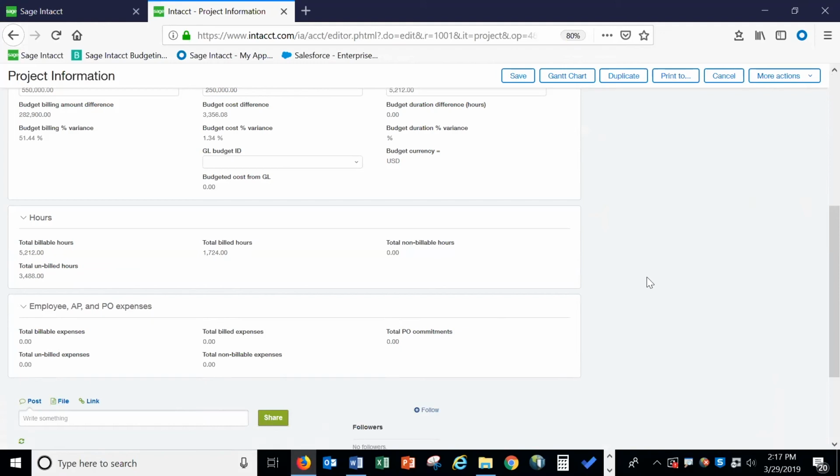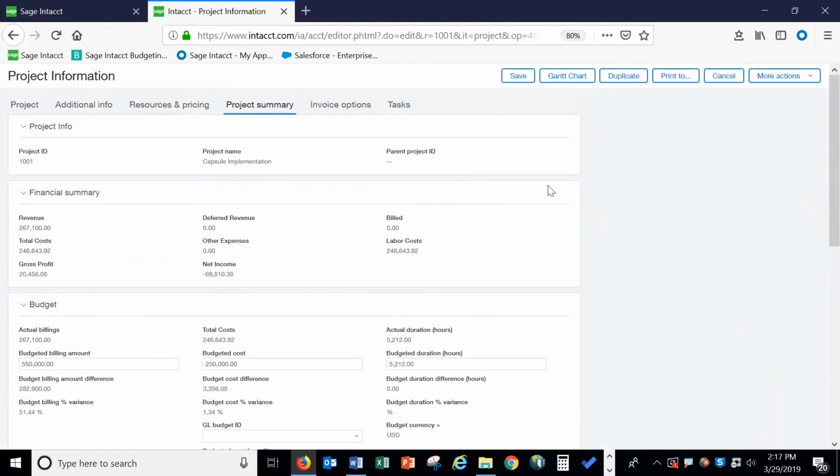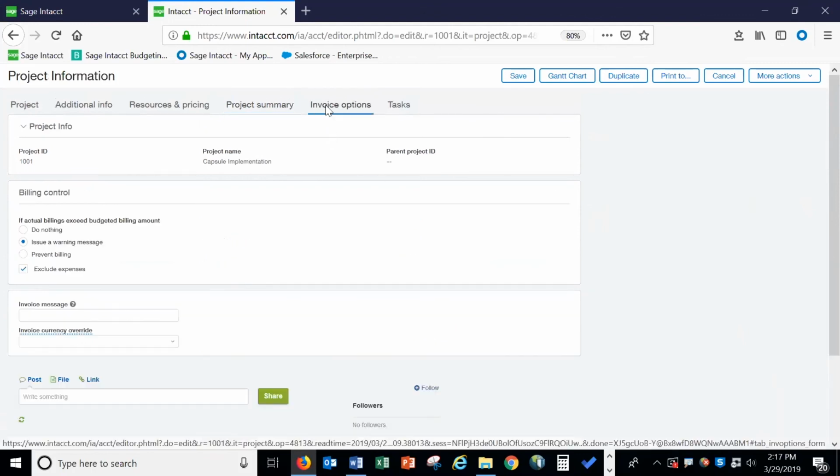Also showing me what's coming in from other parts of the Intacct system, like timesheets, expense reports, purchase orders, AP invoices, etc. Let's finally look at some invoice options. Our invoice options allow us to establish some controls about how we want to invoice our customers on this or any other projects. And finally, I want to show you my Gantt chart.